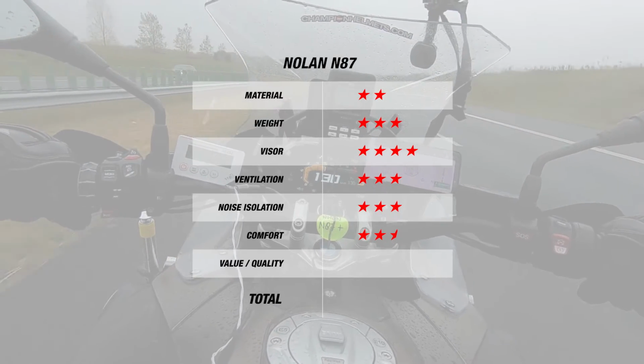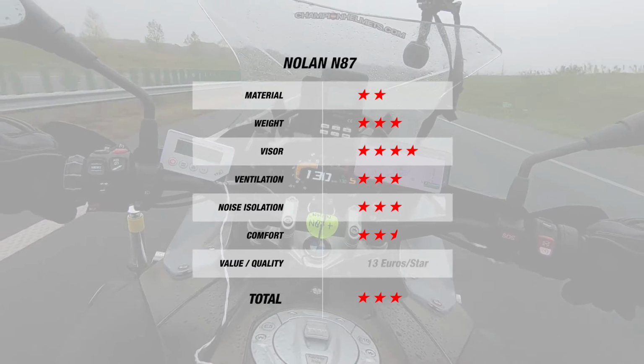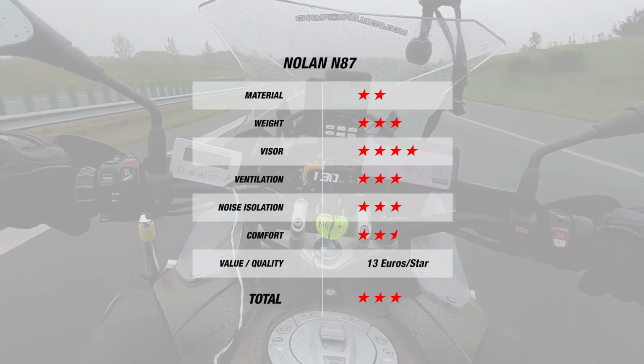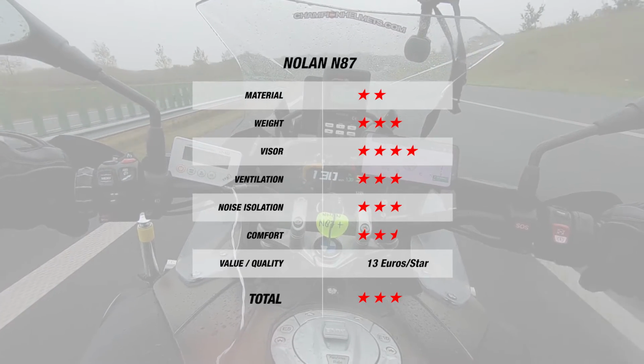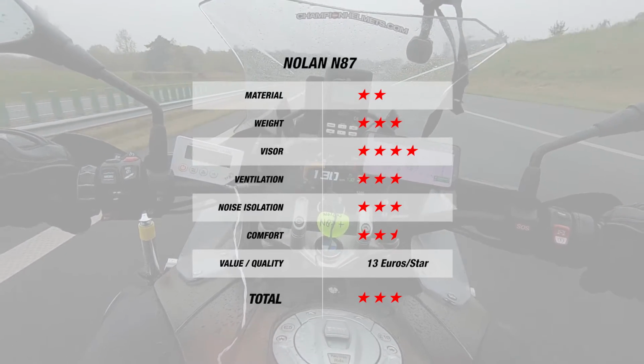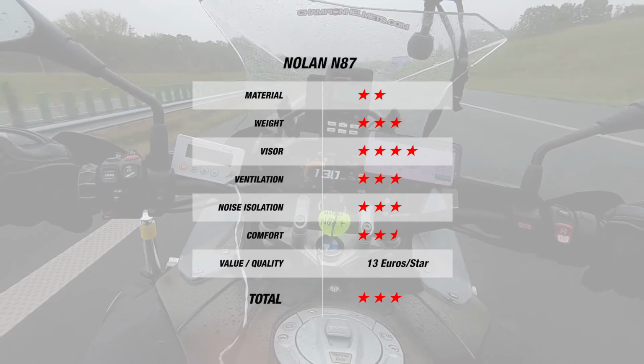For the Champion helmet score, the N87 is a solid 3-star helmet, and it comes in at about 13 euros per star, which is an admirable result, though a bit more on the expensive side for an entry-level helmet. But then again, this is definitely a top-tier entry helmet, performing very consistently and comfortably across all categories.